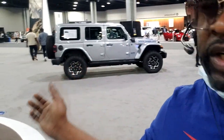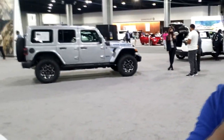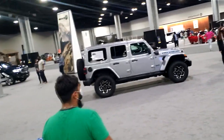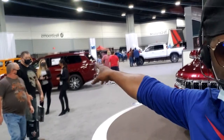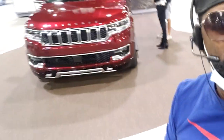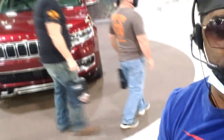What is that, a Wrangler back there? Okay, this is all a Jeep lineup. So I'm technically in the Jeep area. Those Hellcats and things like that, they're all over there, so we're gonna go and check those out. But yes, guys, the Jeep Wagoneer looks good.